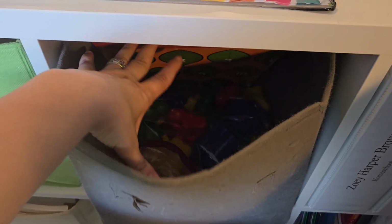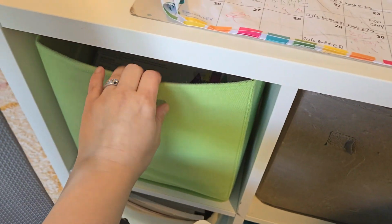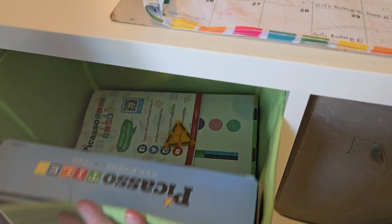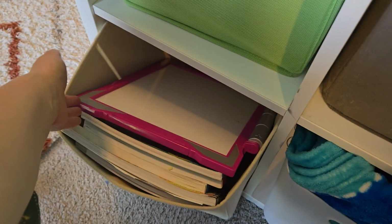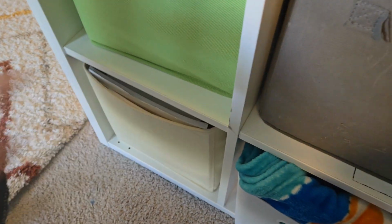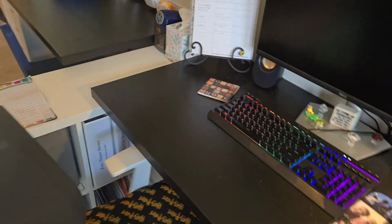This is, again, more like stuff for my son, the elephants there. This is a bunch of magnetiles and fraction magnets, things like that. Down here, I have another drawing pad that's supposed to go over there. And then just a bunch of art books, like how to draw this, how to draw that. So that's what is in my little desk area.